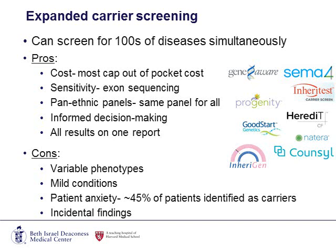We are able to use pan-ethnic panels, so we are able to assemble lists of diseases where a single test can be used for patients having all ethnic backgrounds. This simplifies the process for offices and providers. To have more information allows for more informed decision-making on the part of the families. And these types of tests allowed you to have all of your carrier screening results for a patient on one report rather than needing to access different parts of the online medical record to find the different carrier screens that were performed. These tests do also have some cons.